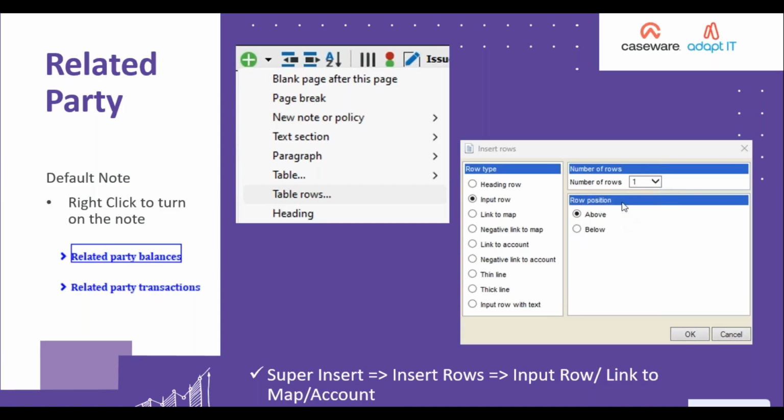For the row position, you can also decide to place the row above the cell that you've clicked on or below the cell that you clicked on.